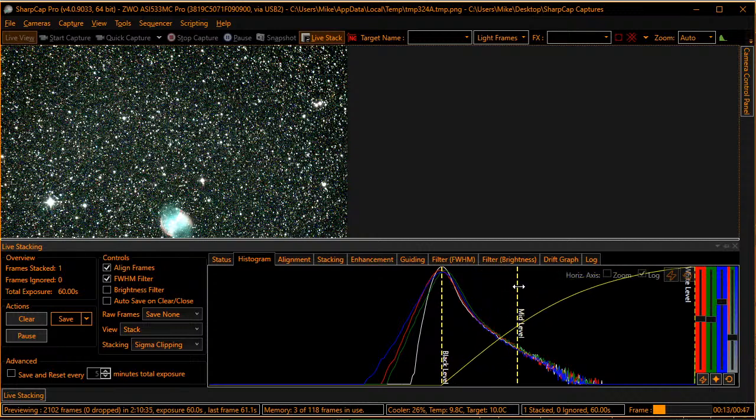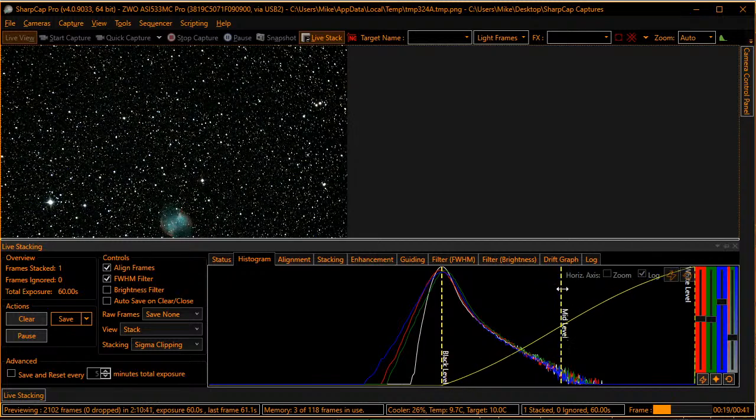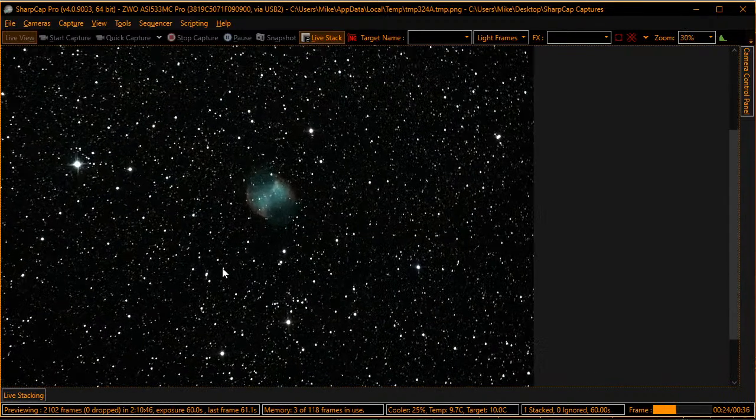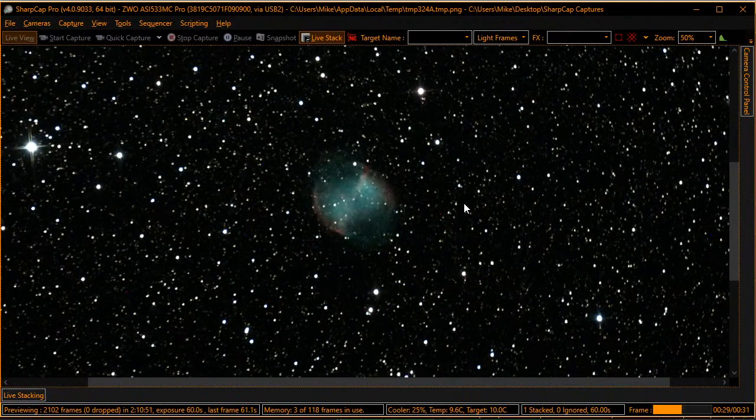Okay, so back off on our stretch here. Like most planetary nebulae, 60 seconds is probably a bit much for it. M27, a pretty one. We'll get more aggressive on the stretch as we get more subs in, but definitely a pretty little nebula. One of the largest planetary nebulae we can see.